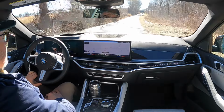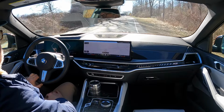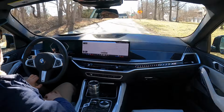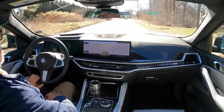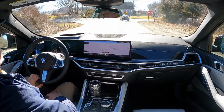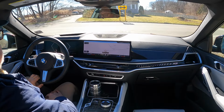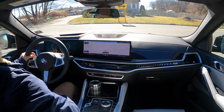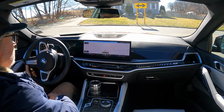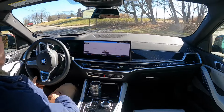But incorporated with that is everything moving over to touchscreen. And it really takes you a while to figure out where everything is and how to do things. Some of the most basic operations have become much more complex. And as a result of that, you will find that you'll get lost when you first get your car.